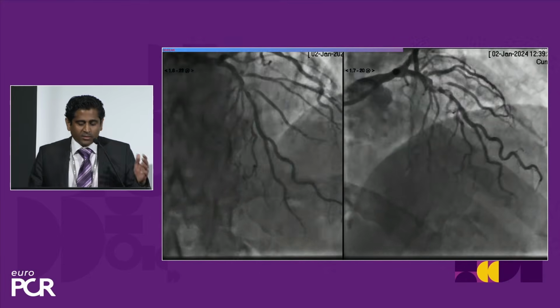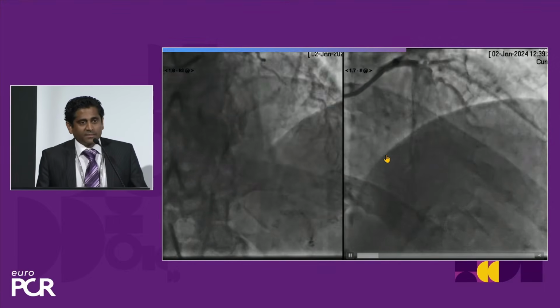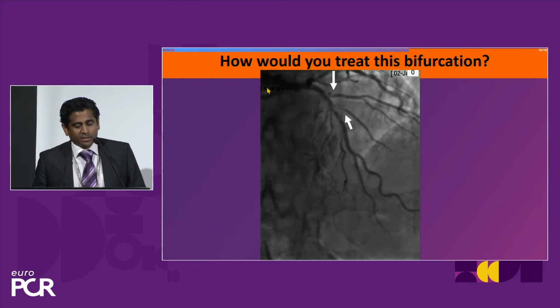The third case, this is interesting because, again, this was done early this year. Heavily calcified LAD, renal failure patient with two complex bifurcations. So if I ask anyone, how would you treat this bifurcation? Everyone says you cannot ignore these bifurcations. You will have to probably place a stent because they're super complex.